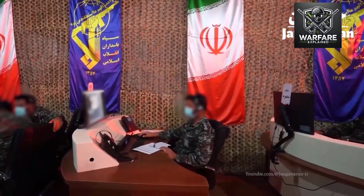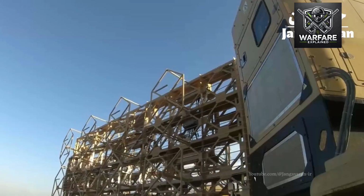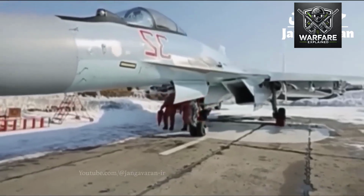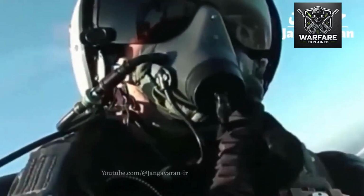The airframe's aerodynamics have also been upgraded. Advanced composite materials have reduced weight while maintaining durability. The result: better fuel efficiency and a smaller radar cross-section. Though exact numbers are undisclosed, analysis suggests it's harder to detect, a key advantage in modern aerial combat. And here's a big one.